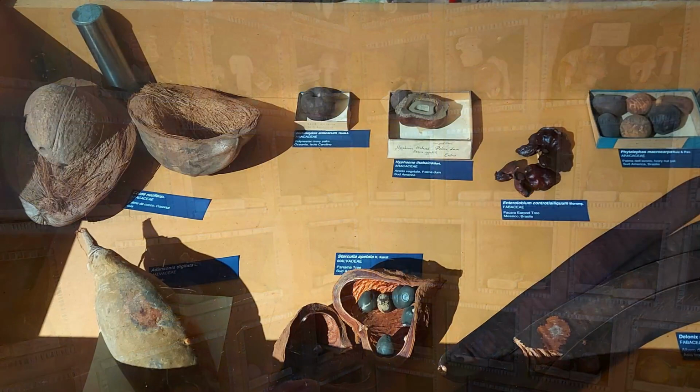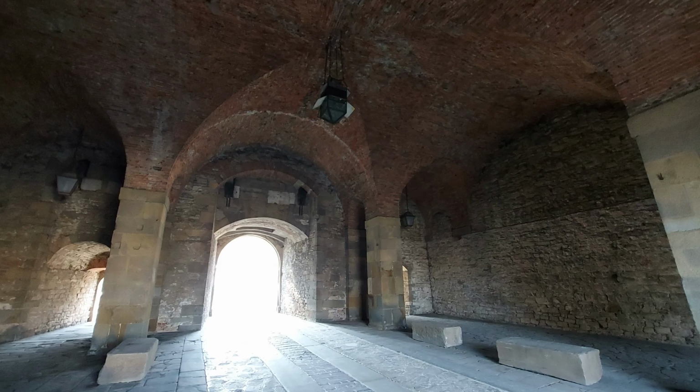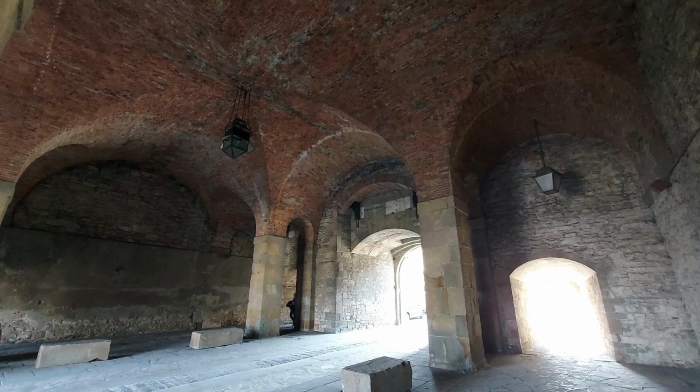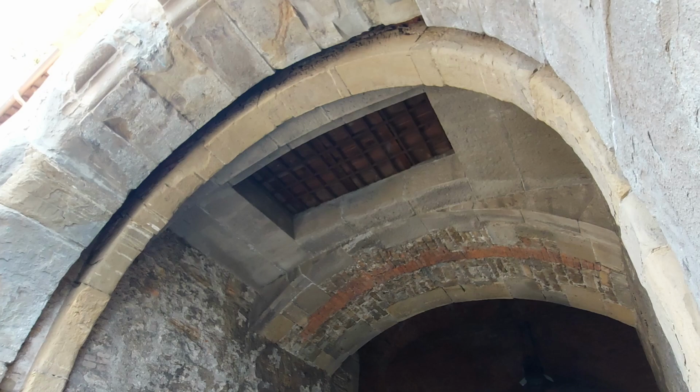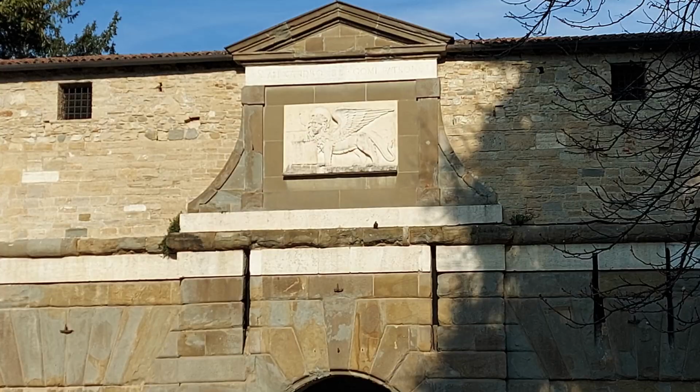That was deceptively large on the inside, didn't look it from the front. Once you get underneath, very cavernous. Interesting ceiling, and the portcullis area as well at the front. Really rather interesting. And of course, the Venetian lion on the top. Absolutely lovely. Bergamo's thrown out so many surprises. And another busy back road as well. But never mind. Let's go and find that church.